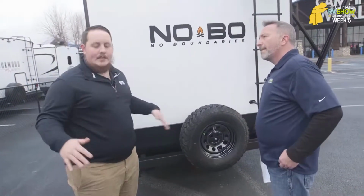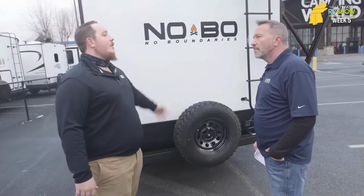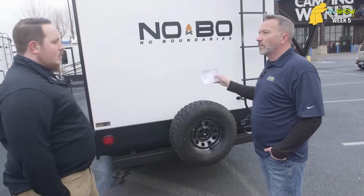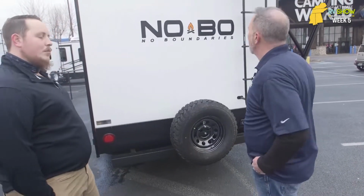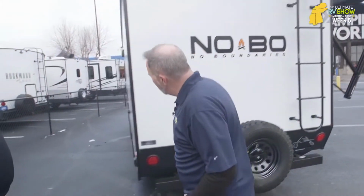So it's going to have to flex a little bit because you're going on these back roads. You want it to flex a little bit more than what that Mini Light's going to do for you. So this one will take a little bit of a road beating better than the Mini Light. 100%. Yeah. Backup camera prep, got my LED lights back there.